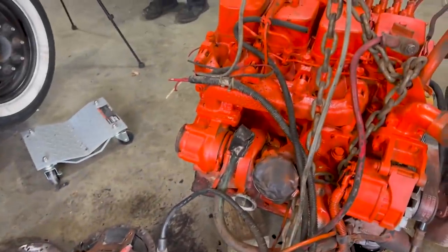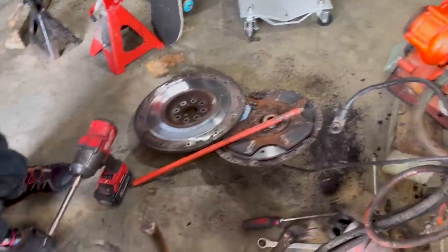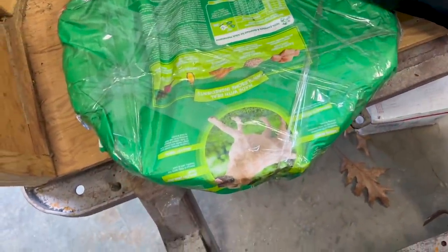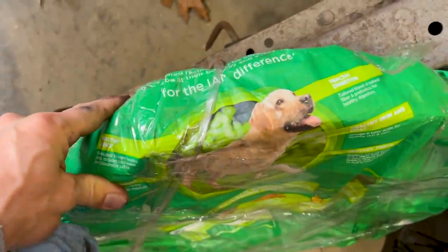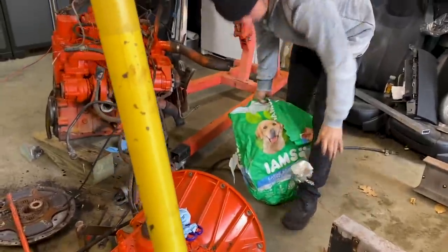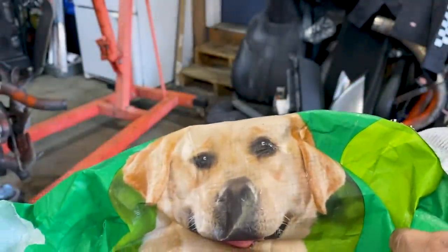I'll get this stuff out of the way and we'll start test fitting the new housing. Yep. That's in that dog food bag, right? I think so. Yeah, this is fine packaging. We got the right part. It just happened to be in a bag of dog food. Look at how happy that dog is. It's a gold lab. A little unbox therapy for you right here. Look at that dog. Happy dog.